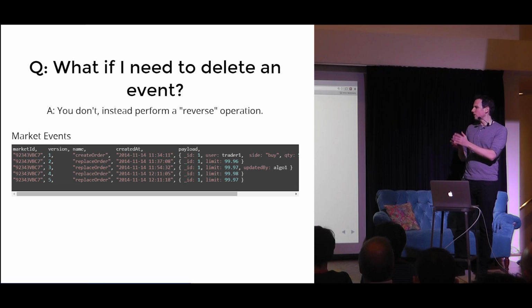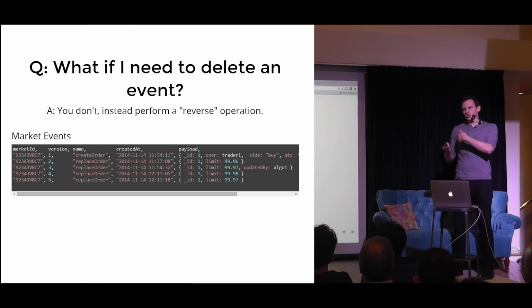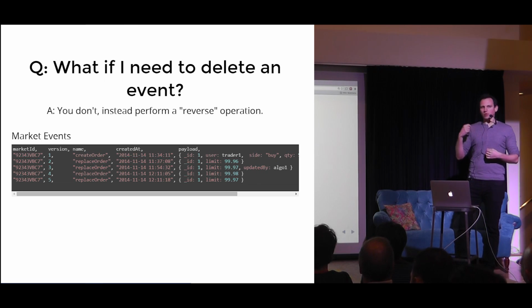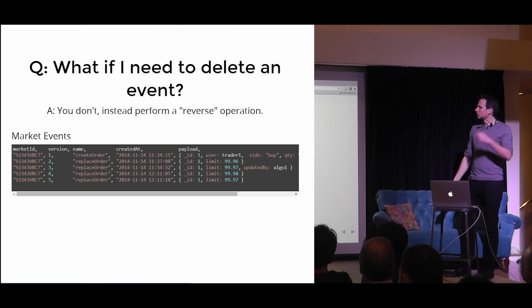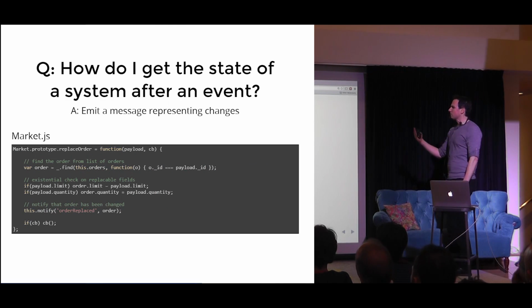So, there's a lot at stake here, so we really need to know, okay, well, what's a mistake? What exactly happened to cause that change? Did it just change, or did a trader accidentally change it? It's an external factor, whatever. And then how do I get the state of the system after an event?